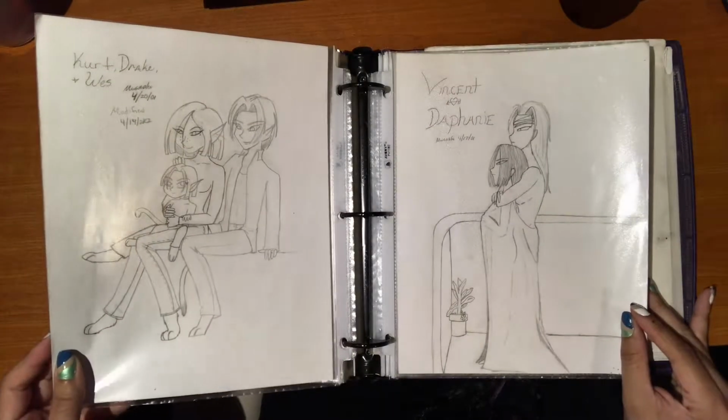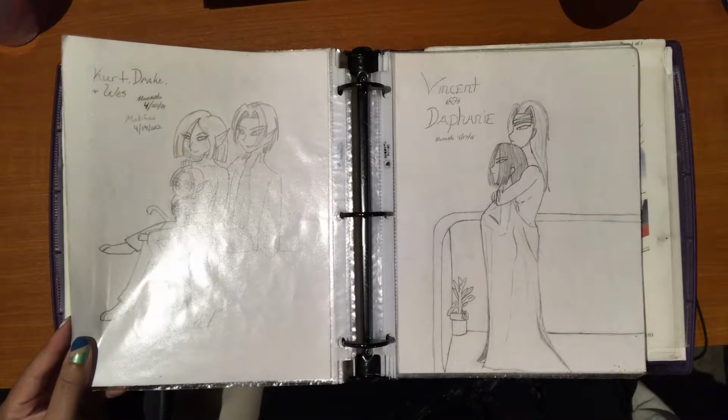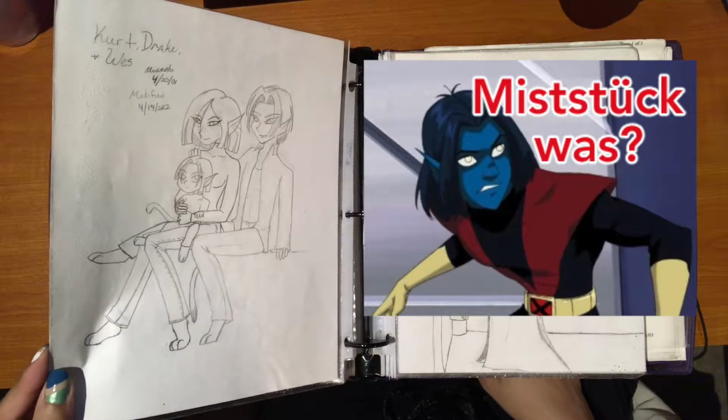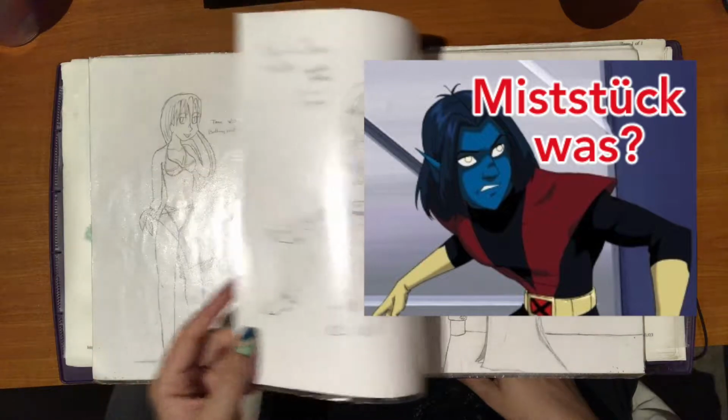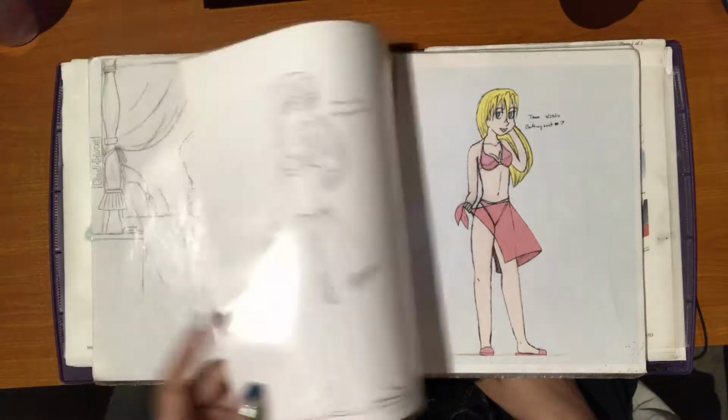More OCs. Oh wait, it's Drake and Kurt. And that's the Kurt from X-Men Evolution. And oh my god, X-Men Evolution is so old. I didn't realize how old it was until now. More OCs. I guess she's Katja's girlfriend since she looks just like him.